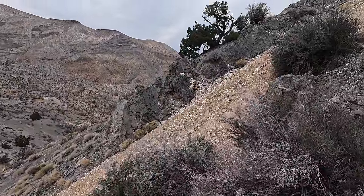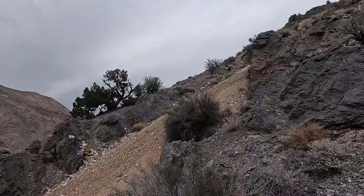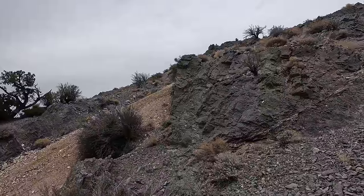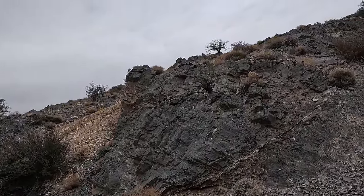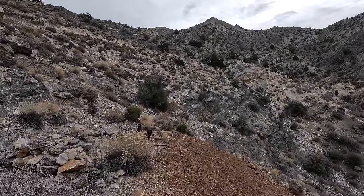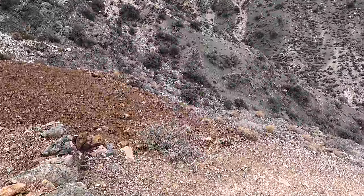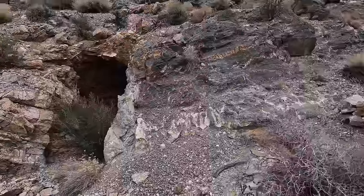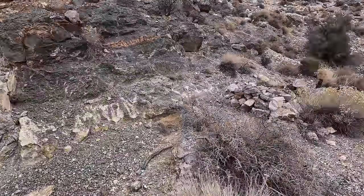Alright, so this is what I'm hiking up right now, to the top of the pile. There's at least two decent sized piles up here, so hopefully there's an adit or two we could check out. Oh man, I'm out of breath. Alright, so I got to the top of the pile. It is a pretty decent sized one, so hopefully the mine goes in. There's the mine right there. We'll go check out whatever this is.